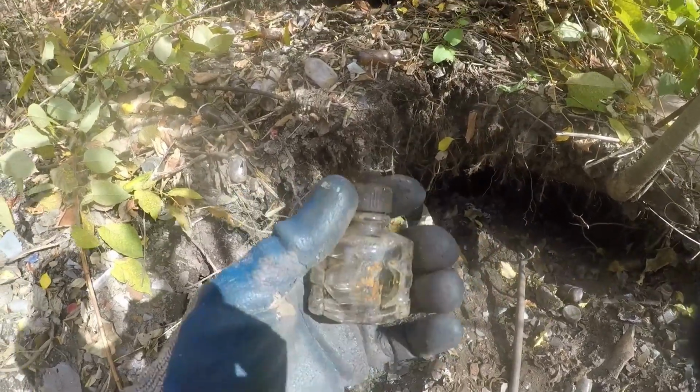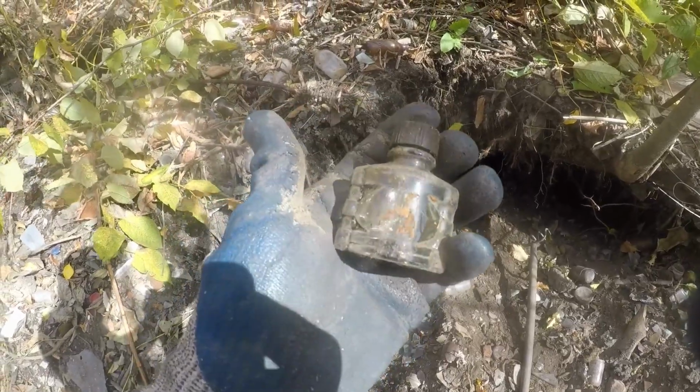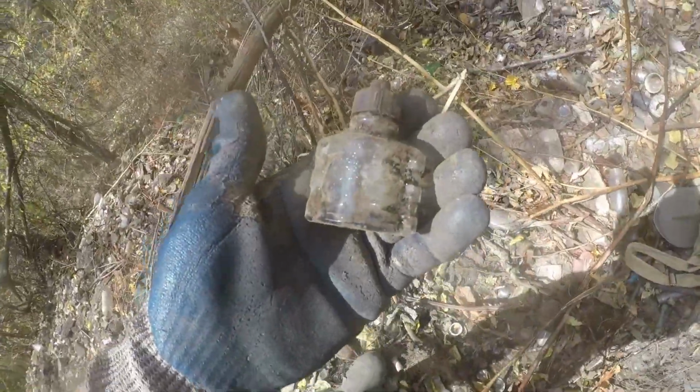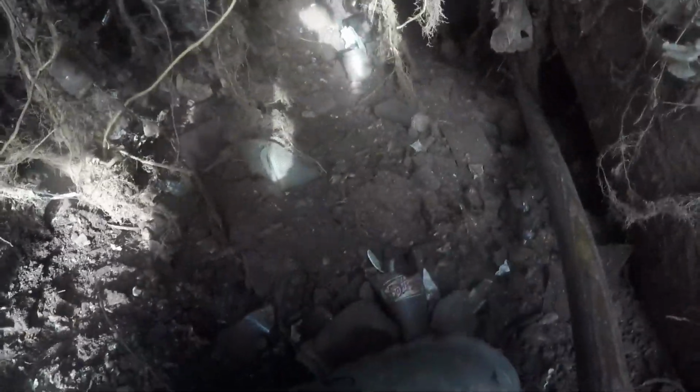What the heck is that? It looks like it had a little dropper on it. But that is a really odd, really cool little jar. You know, not worth a lot, but you gotta take stuff like that. I've never seen one of these. Might be an anchor, I don't know. Take along. Hopefully I can get it and it didn't cave in on it.